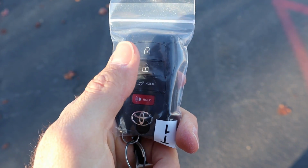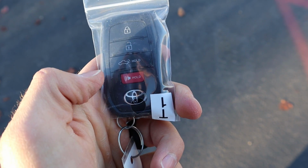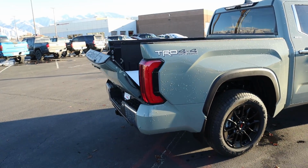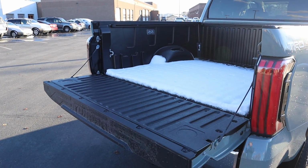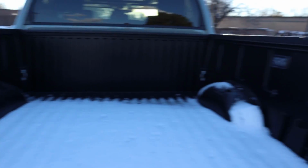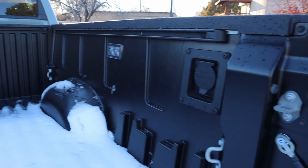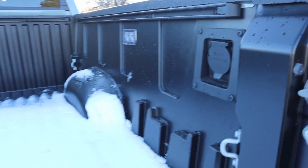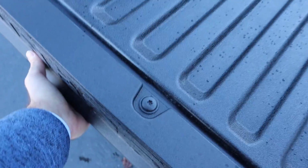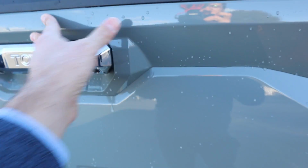So here's our key fob. We have our lock function, our unlock function, and then the opening here for the tailgate, and then you see the Toyota logo there at the bottom, and pop that down. Now this particular Tundra has the composite bed, so you guys can see here the LED lights in that composite bed, and then we have an outlet as well, and we got fresh snow here in Utah. Ooh, ha! It's not that bad.